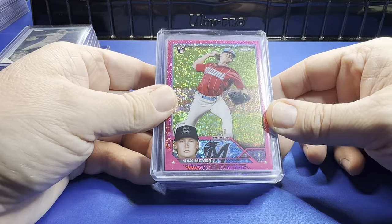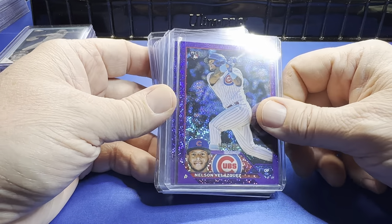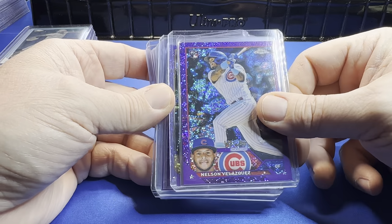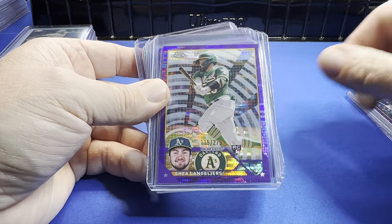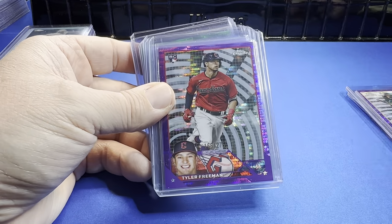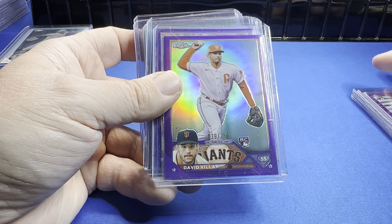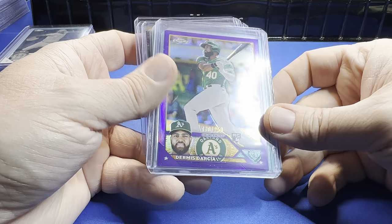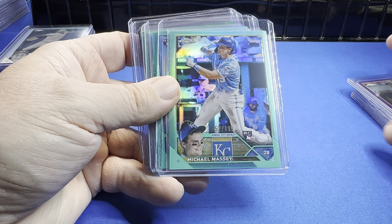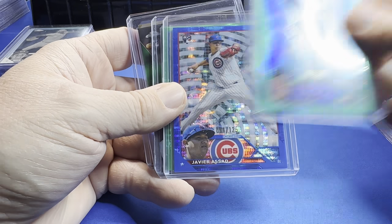Max Meyer, pink speckle out of 350. Nelson Velasquez, now with the Kansas City Royals, out of 299, purple speckle. Garrett Mitchell out of 299, purple speckle. 275, Shea Langeliers. Tyler Freeman out of 275. David Villar out of 250. Dermis Garcia out of 250. Michael Massey out of 199, teal. Nolan Jones out of 199, teal.